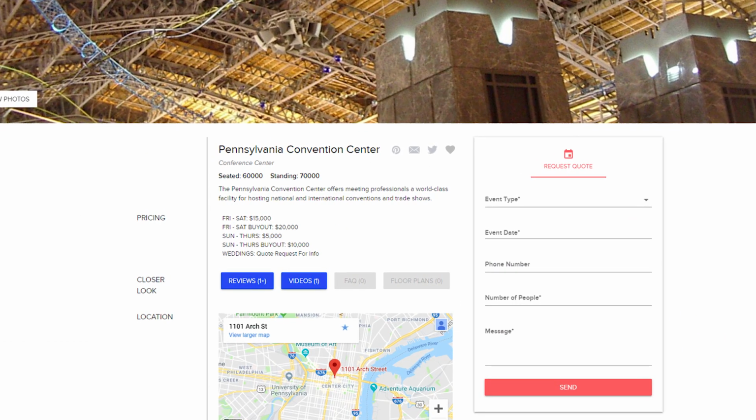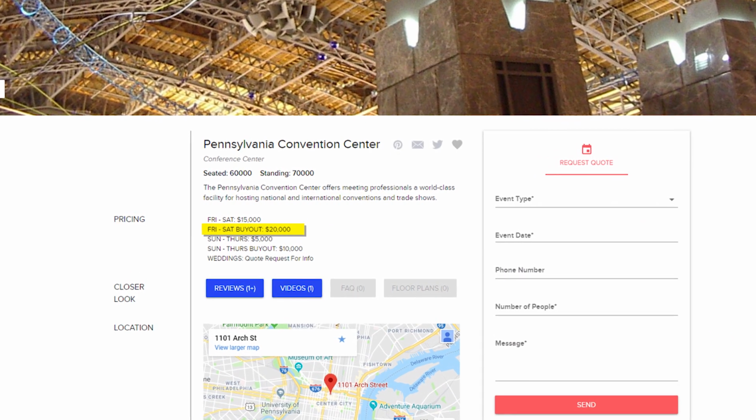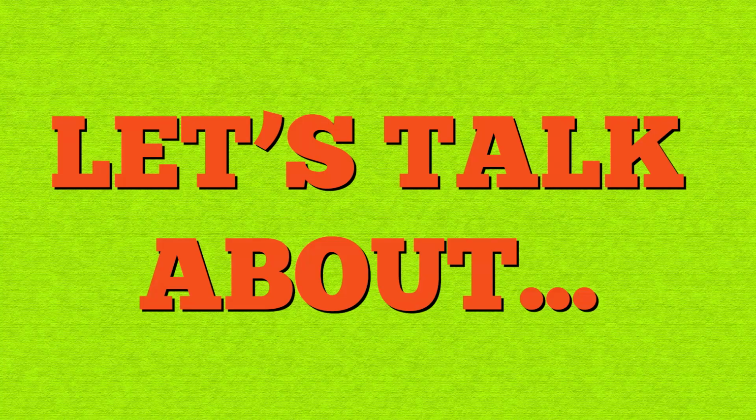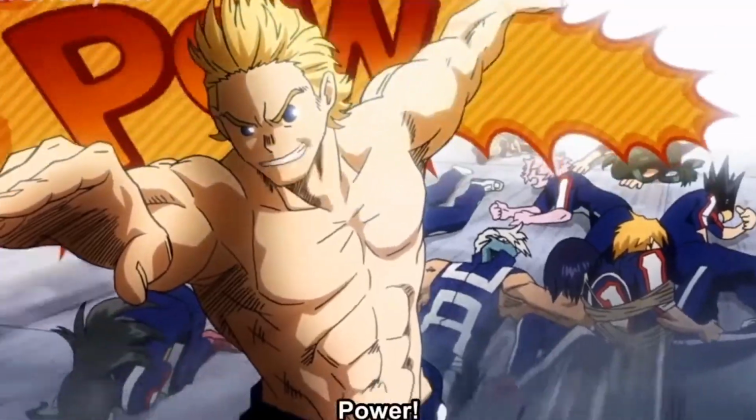Speaking of their 2x4 technology, the KND does put on a pretty huge convention each and every year. Renting out the Pennsylvania Convention Center in Philadelphia for a Friday and Saturday can run around $20,000, which is what we'll estimate this at. Now that their weaponry is taken care of, let's talk about their power needs.